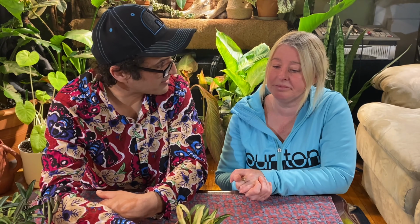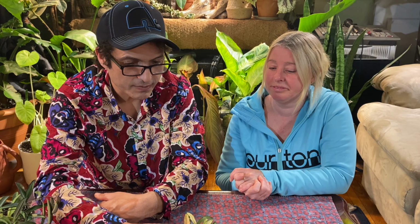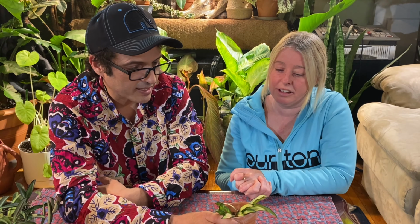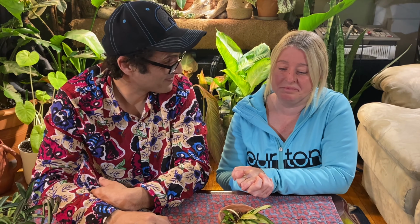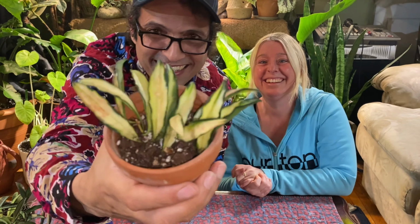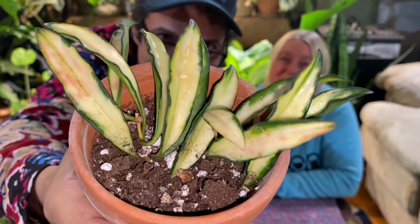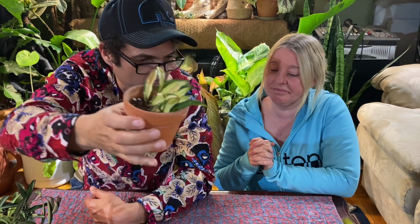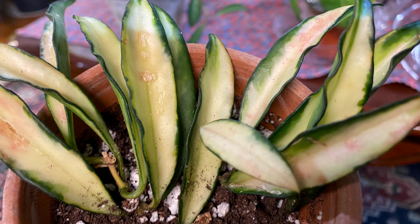Next, Facebook auction. And where was that? That was Kingston. And this is the Hoya wahiai Variegata. Variegatissima. You're insane. So we got this little guy, and that was $34 Canadian, so 24 US approximately.